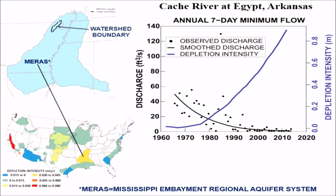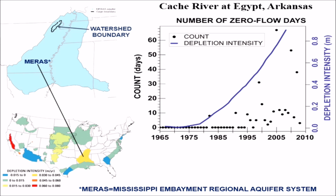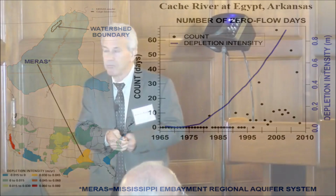But if we look at the annual 7-day low flows in this system, we get a very different picture and a much tighter relationship and a more significant trend with time, with these low flows decreasing in time as the depletion intensity and drawdowns increase with time. We could also look at the number of zero flow days, and in smaller rivers, under natural conditions, pre-development conditions, you may never have a day when the stream is dry. But when this depletion is kicking in, all of a sudden we have a few days of no flow, and as time increases and depletion increases, we have more and more days in which the stream is dry. So this is another flow characteristic that we could use to characterize the impact of groundwater depletion.